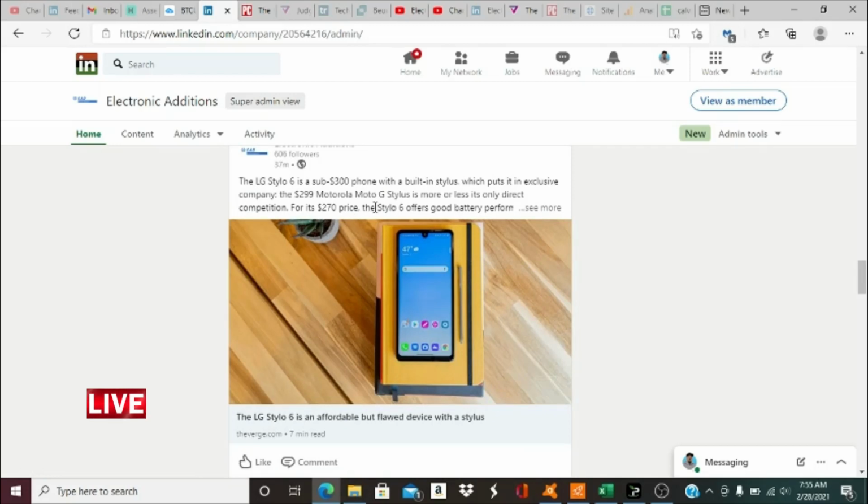Moreover, guys, we got the LG Stylo 6, an affordable but flawed device with a stylus. So this is a really cool phone. Obviously, you can see from the photos the nice stylus and the phone. LG creates really nice Android phones. The LG Stylo 6 is a sub-$300 phone with a built-in stylus, which puts it in exclusive company. The $300 Motorola Moto G Stylus is more or less its only direct competition.